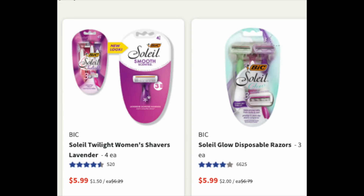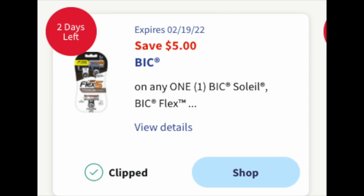Unfortunately, I didn't even touch this deal because they do not carry Bic around here in the stores. They cut 20% of the merch, and this was one of the items that sadly got kicked out of the store. They just don't sell it anymore. But we have this $5 digital, so please make sure you have this guy loaded.